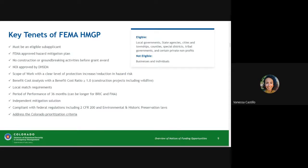So some key tenets of HMGP, and many of you may be familiar with this, having submitted Hazard Mitigation Grant Program applications in the past. You must be an eligible sub-applicant, meaning you are a local government entity, a state-level agency, a special district, a tribal government, or a nonprofit organization. Individual businesses and individuals are not eligible sub-applicants, and they have to work with an eligible entity if they're interested in mitigating their home or business.